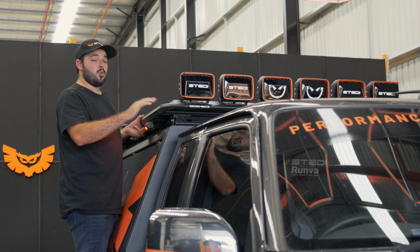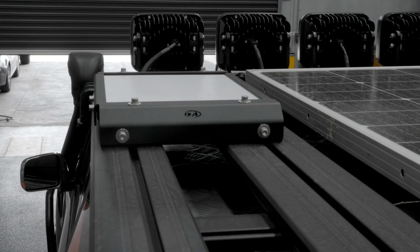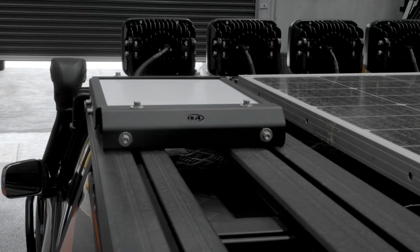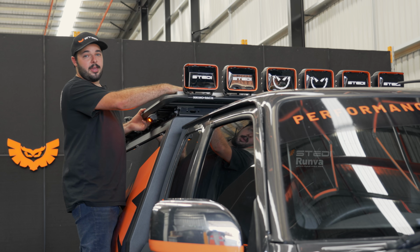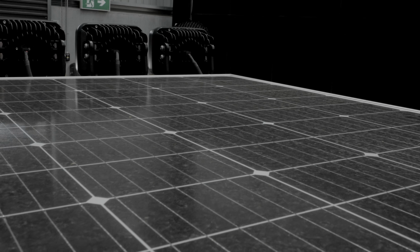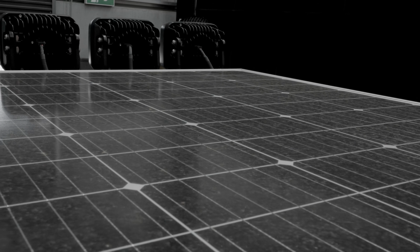So that's mounted into a Boss aluminium mount, extremely robust mount. It married perfectly to the Rhino Rack Series 6 platform as well. 200 watt Red Arc solar panel up here, same as the 200. The solar panel worked absolutely awesome on the 200, so it was a no-brainer to go straight back to Red Arc and get one of them on the roof.